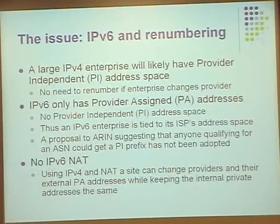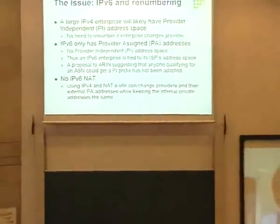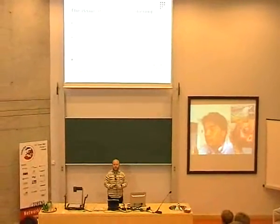So why is this more interesting for IPv6? In IPv4, a large company usually has its own IPv4 addresses, and if they change their provider, they keep their addresses. Well, for IPv6, you always get IP addresses from your provider, which means that if you change providers, you also have to change addresses. So this is the main problem.